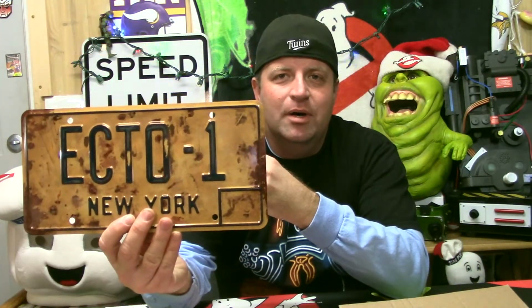I think I want to do a video in the future debating whether the ECTO-1 and the ECTO-1A are in fact two separate cars in canon and movie canon. Obviously, they're two separate cars in real life. Or was the ECTO-1A an upgraded ECTO-1?